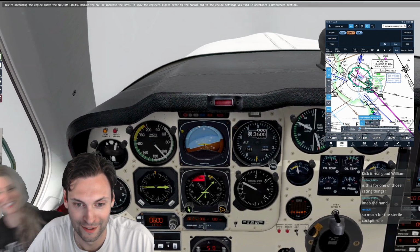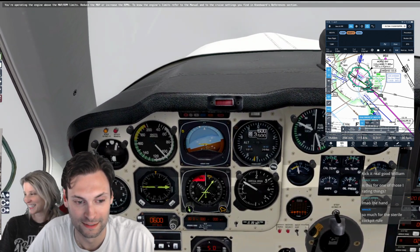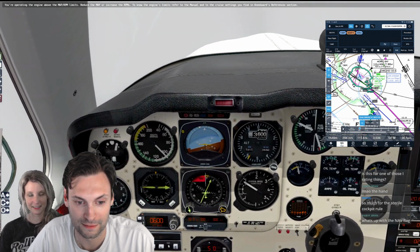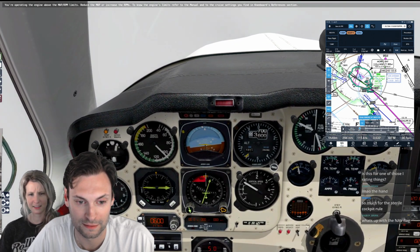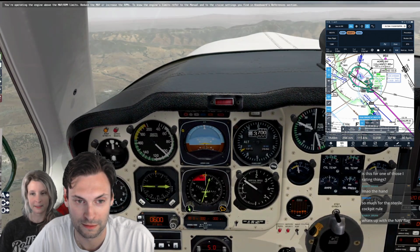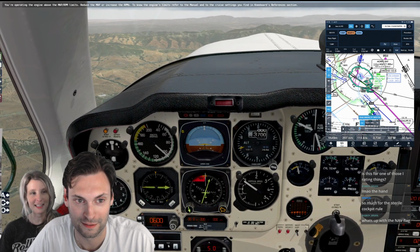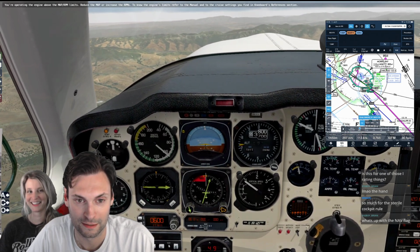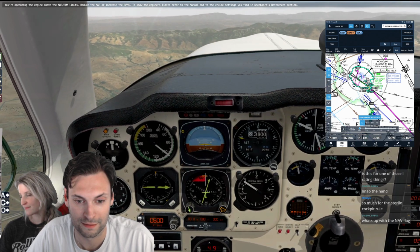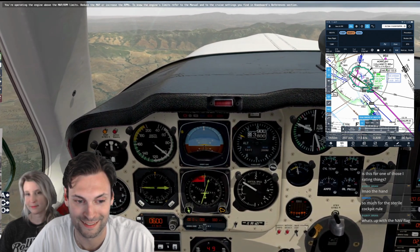Departure, Sierra 717 Tango Sierra, 1,400, climbing 5,000. 717 Tango Sierra, Santa Barbara departure, radar contact, climb and maintain 7,000. Up to 7,000, 717 Tango Sierra. 717 Tango Sierra, traffic 1 o'clock, 3 miles north, eastbound diverging, Bonanza, climbing through 4,000. Traffic is not in sight, we're looking, 717 Tango Sierra.